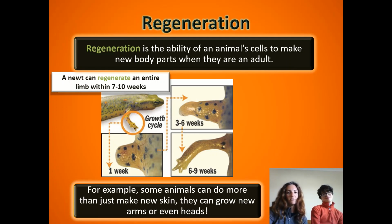And you can see pictures of the growth cycle here of the newt getting his arm chopped off. So if you look over, after the poor newt has his arm chopped off, after 1 week, there's only this little stub left. But then if you look after 3 to 6 weeks, you can see this little arm getting longer. And then by week 6 or 9, the whole arm has grown back. Isn't that incredible? I wish I could do that. So this is an example of some animals that can do that.